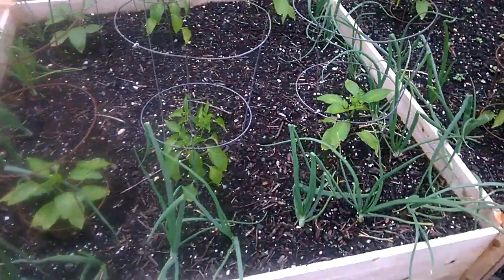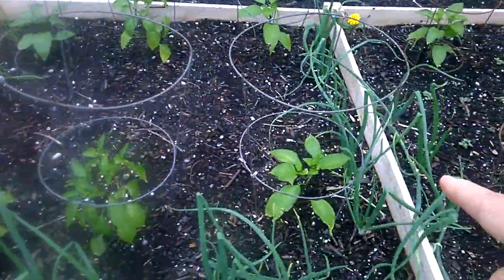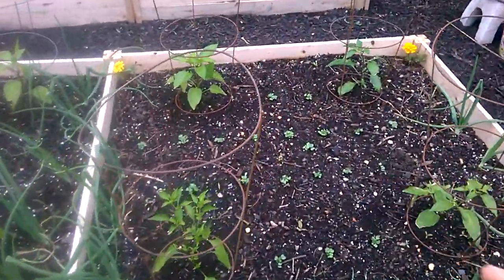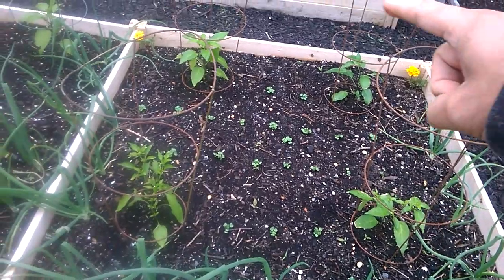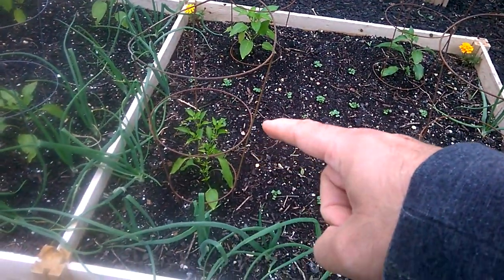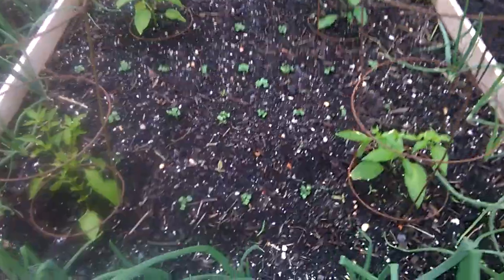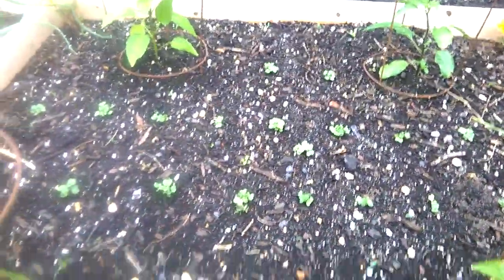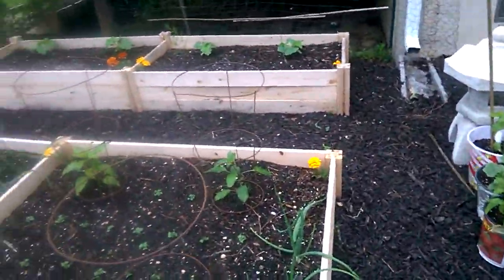Onions all along the outskirts, obviously, and then we've got bell peppers, I think jalapeno, cayenne, and then 4 different types of hot peppers. I think just like a Caribbean red, Anaheim, Serrano, and pimento cayenne, something like that. You can see I have radishes all through the middle as a little temporary thing since they come to harvest so fast.